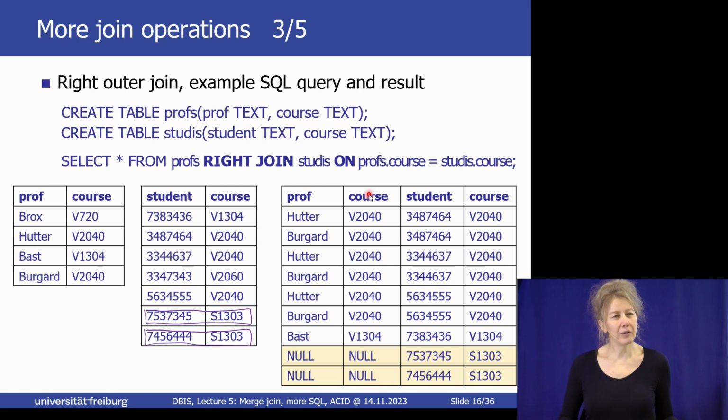Yes? In the students table, there is a student with the course number B2060. Shouldn't that be? Oh my! Yes, it's the same mistake like before, right? Yeah, in the preparation, I somehow overlooked this poor student. You're absolutely right.